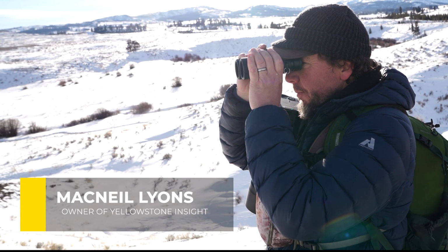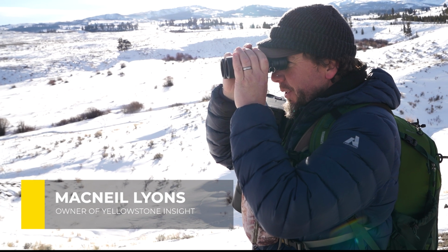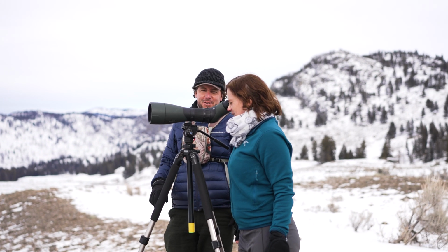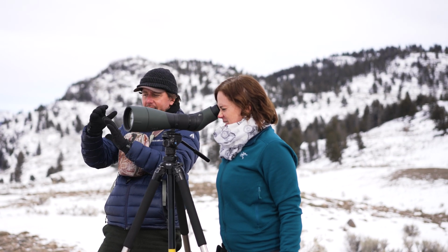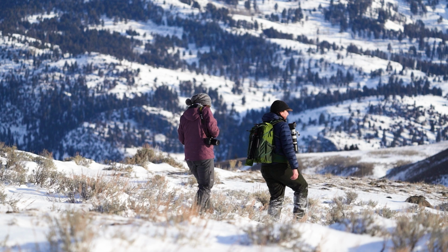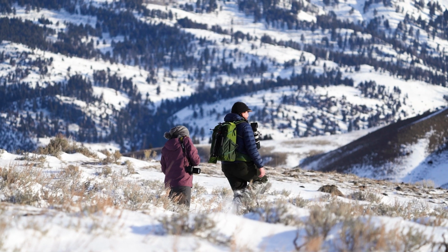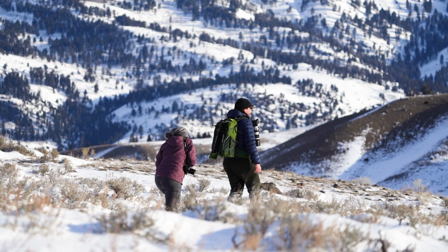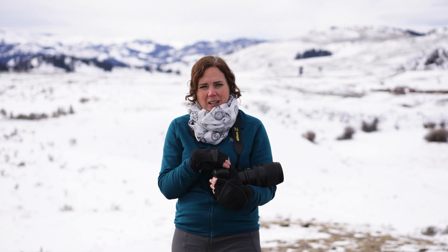We went with our amazing guide McNeil with Yellowstone Insight, who has been a park ranger here at Yellowstone for 9 years. He's worked in wolf conservation, and he's worked in the park overall for 21 years. So he's making sure that we keep our healthy distance, that we respect the wildlife, and he also knows so much about the biology of the animals and the biodiversity that's here at Yellowstone National Park. So finding local experts, finding local conservation groups, and teaming up with them can help you tell a bigger story.